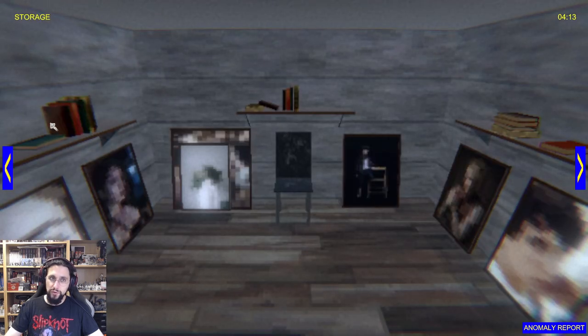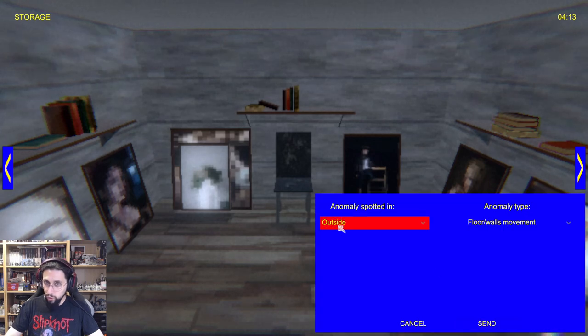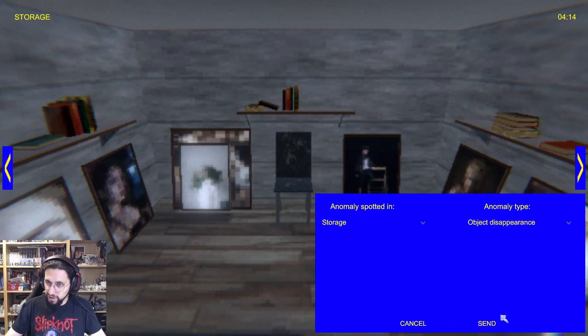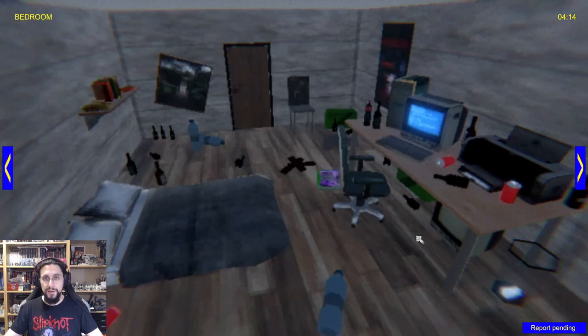7 paintings, all look great, 1-4, 2-4, whoa, storage, object missing, object disappearance, yeah. 2-4-1, 6, 3 water, 4 wine, 3 beers, 2 greens, 2 pillows, television, blue screen printer, one thing in the trash can.